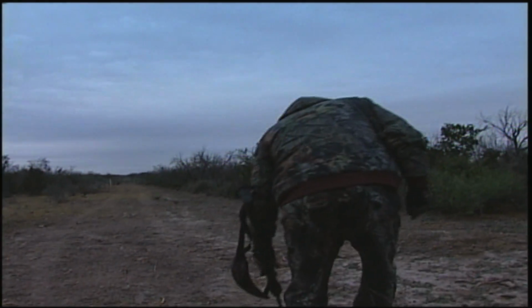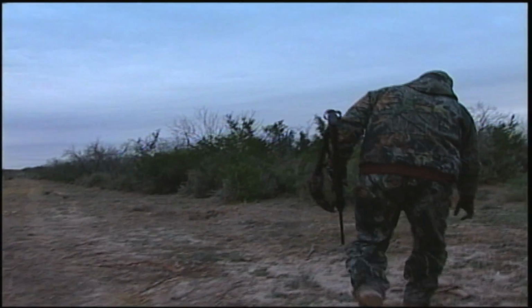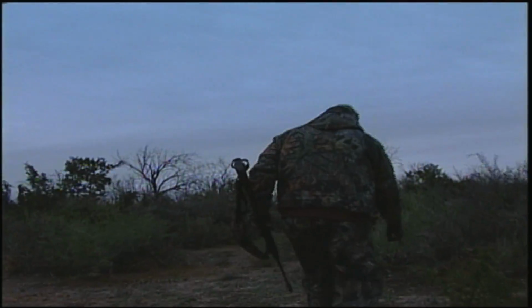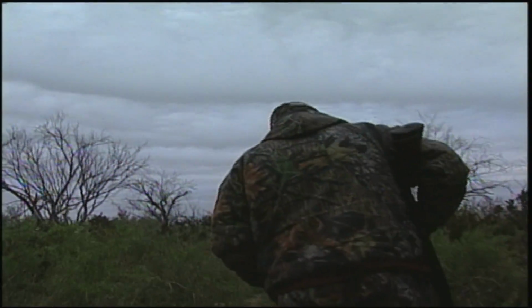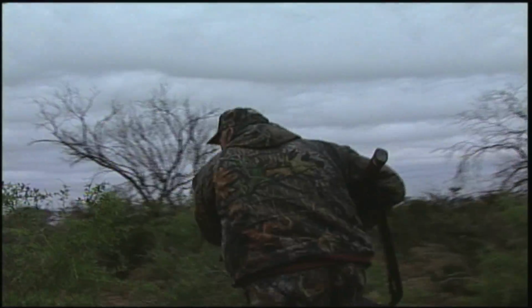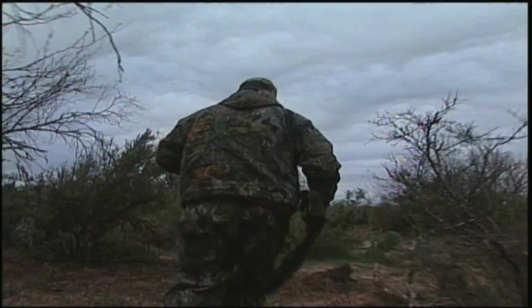Oh man, did I pole-axe him. Look at that, right there. Going right through here. Look at that. I can't believe that he didn't go down right there. Look. There he is right there.